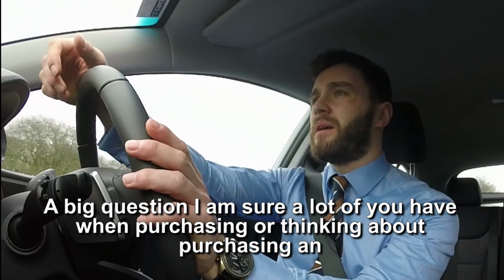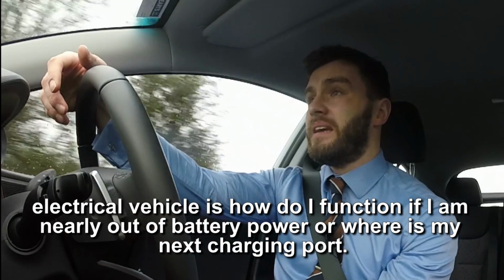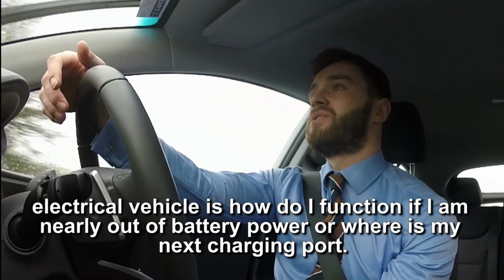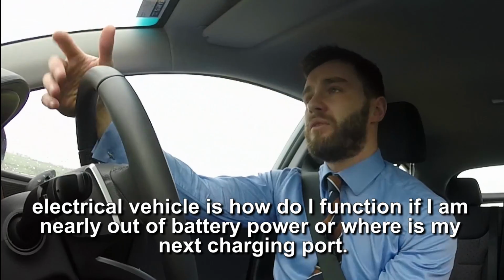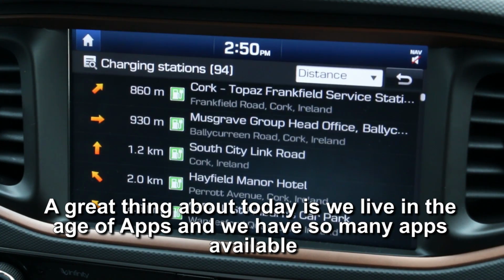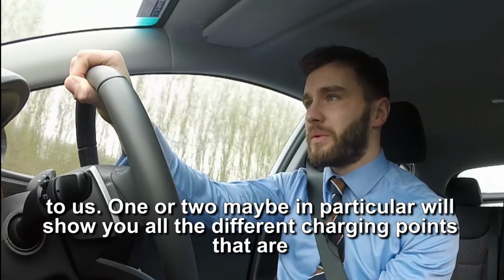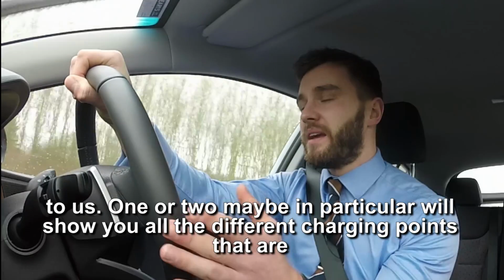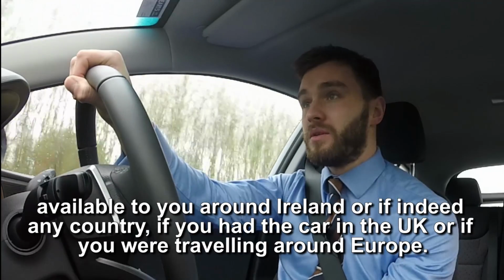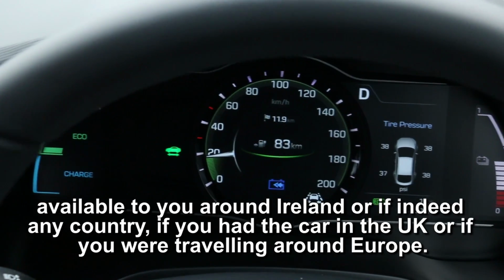A big question I'm sure a lot of you have in purchasing or thinking of purchasing an electric vehicle is how do I function if I'm nearly out of battery power, or where's my next charging port? A great thing about today is we live in the age of apps, and we've got so many apps available to us. One or two maybe in particular will show you all of the different charging points that are available to you around Ireland, or indeed any country, if you had the car in the UK, or if you were travelling around Europe.